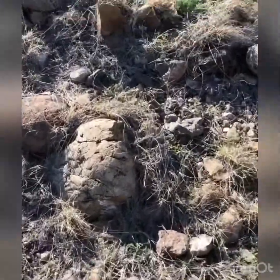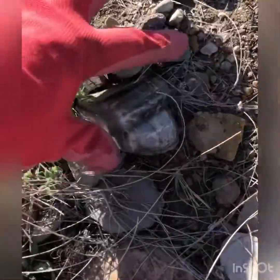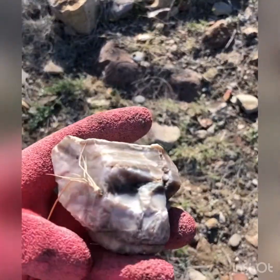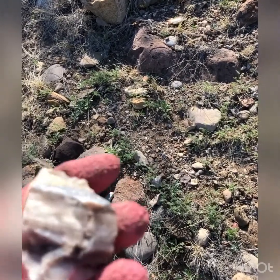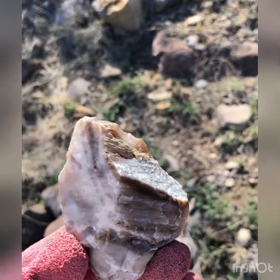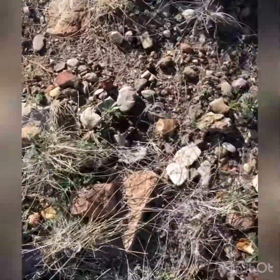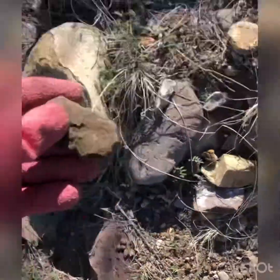All right, druzy on. Looks like almost a chert. Not quite agate material. The way the bands run, it could have been petrified wood. It's hard to imagine that this place had trees thousands of years ago.